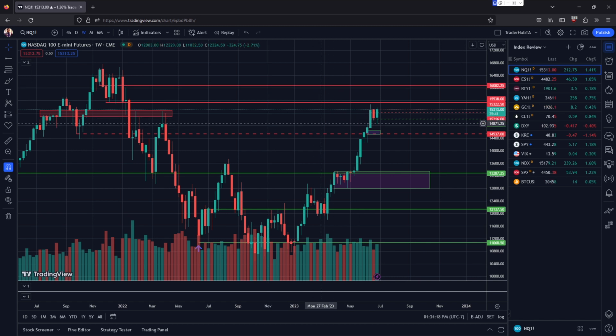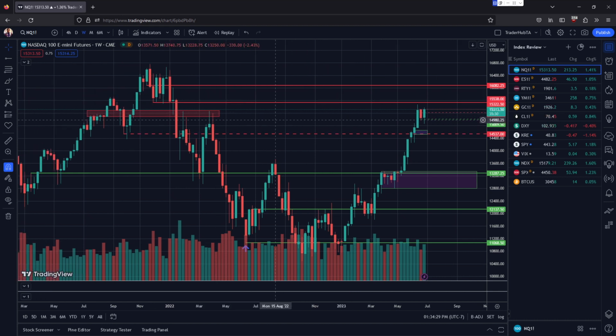I know there's a lot of talk of, well, this rally's been very parabolic. How much higher can it go before it pulls back? I think the answer is it could go much higher, technically speaking. So things still look good on the NASDAQ for higher, especially after this week's price action. You have anything to add there? Not at all. It looks like it's going basically straight up.